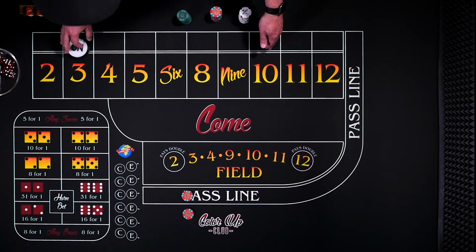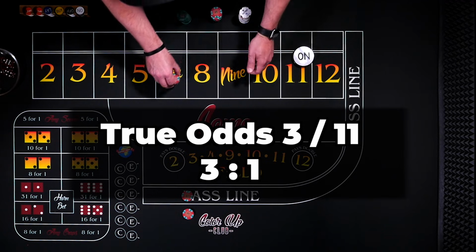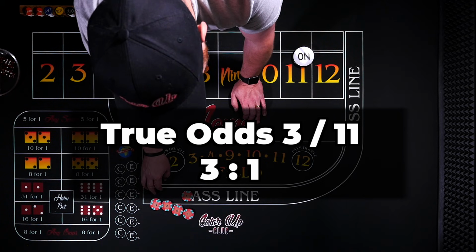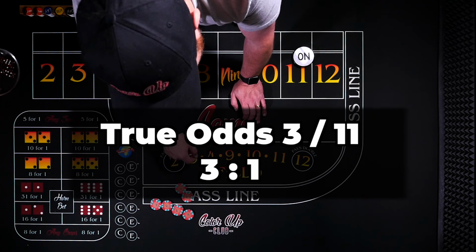The true odds, if the point is 3 or 11, is actually 3 to 1, so that's what you're going to get paid. So your $10 bet, 10, 20, I don't even have enough chips. You're going to get paid $30 for your $10 in odds, and then you get your normal 1 to 1 for your pass line bet.